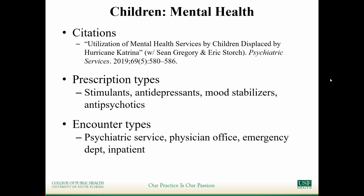This is a subset of the ones we looked at. We looked at stimulants, antidepressants, mood stabilizers, antipsychotics. Again, you'll see among others. And then we see those four types of encounters: psychiatric service, physician office, emergency department, and inpatient. And just to clarify, the psychiatric service category consists of outpatient psychotherapeutic services not provided by a physician. Okay, so again, perhaps a visit to a psychiatrist.